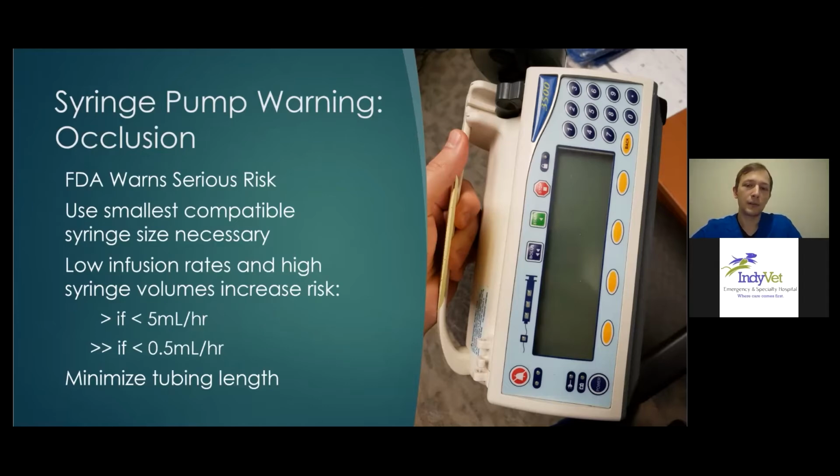And of course, they also recommended decreasing the syringe sizing, with the biggest risk at the 60 milliliter syringe size. So looking forward, these are things that you want to make note of in your hospital so we can try to reduce those potentially affecting our patients.